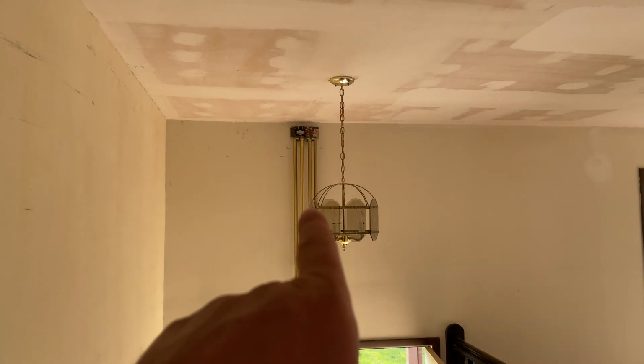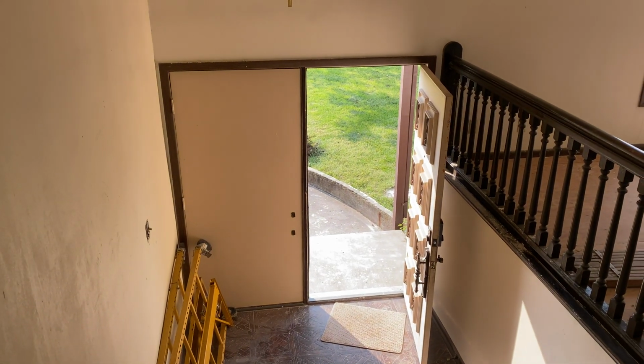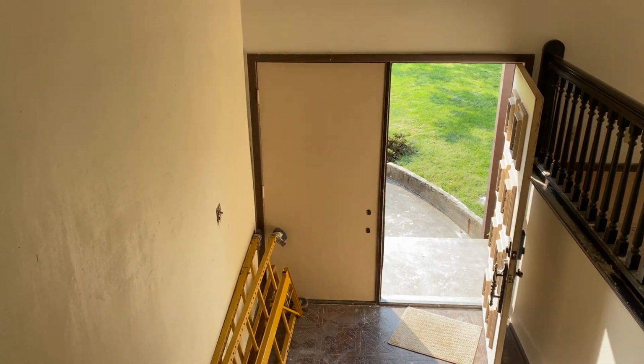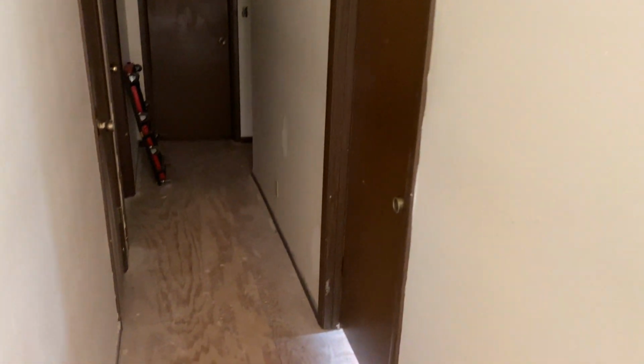Doorbell up there, that's gonna be going. The chandelier, that's gonna be going. Front door, again, that's probably there with the appliances a few months down the road, but it will be going. It's old and outdated, needs gone. We're basically gonna primer all the walls just to kind of get the smell out of here. It stinks a little bit like cat urine and smoke. So we're gonna get rid of all that smell. That's why we're redoing everything.